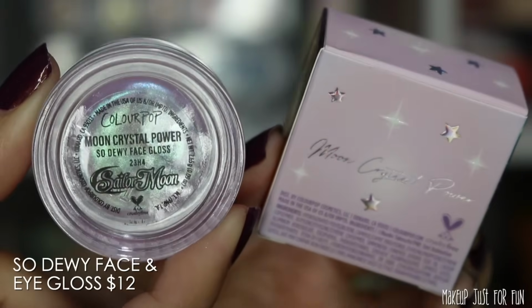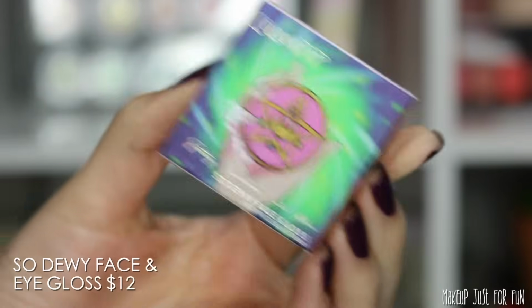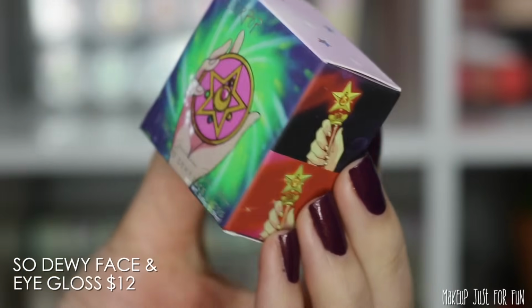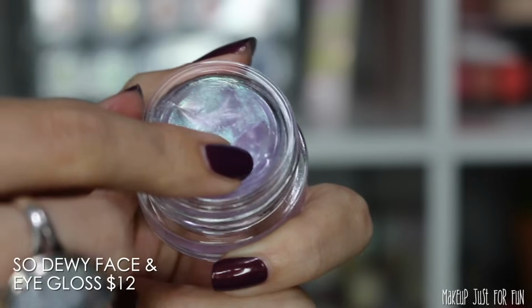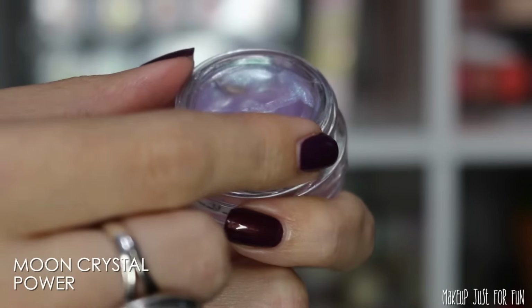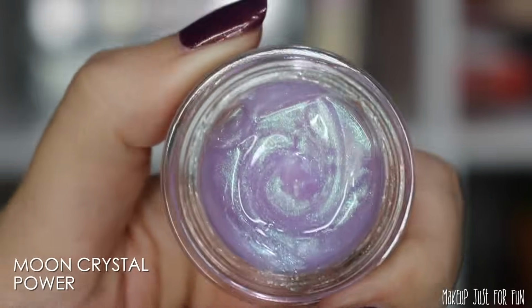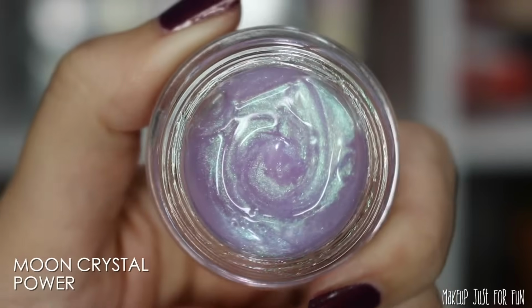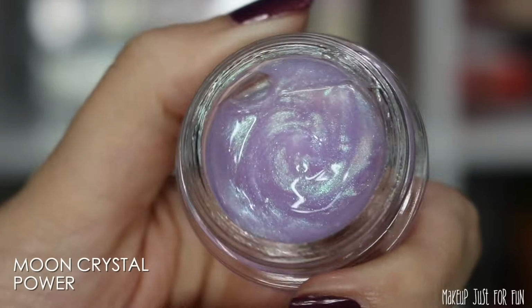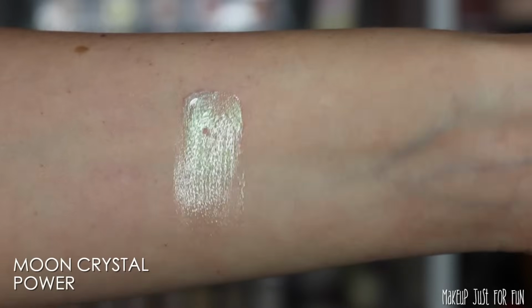I love the holographic details on the top of the screw top pot. I like this bright, bold, eye-catching packaging on the outer carton. I think it would be fun to have seen more of this more colorful packaging. Here's a close-up look at the face gloss. It's called Moon Crystal Power. This is a purpley iridescent shade with a heavy green shift.